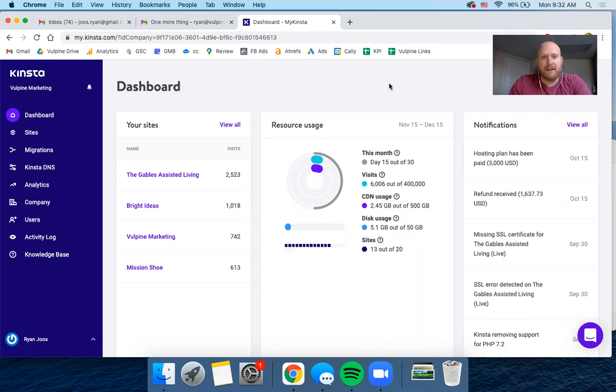Hello there and welcome. This is Kinsta, and Kinsta is the company that we use for our hosting. Kinsta is a managed WordPress hosting service, and basically what that means is they're really a premium option for WordPress hosting. There are a lot of things that they do that are just so cool.